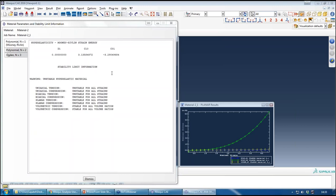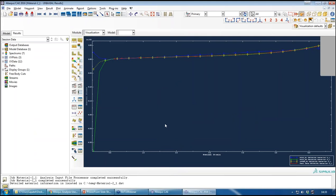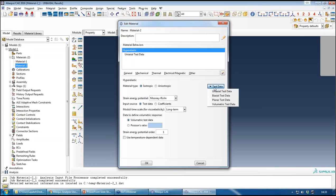Okay, so currently it says unstable for all strains. You can see it's calculating my D1, my C10, and my C01 values. If I just close that, you can also see it's created the stress strain curve of the material spec. It doesn't really look like a hyperelastic material at this point, but let's just go back and add biaxial test data.